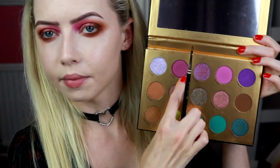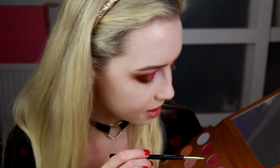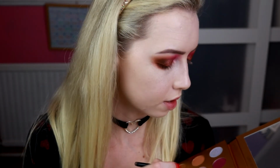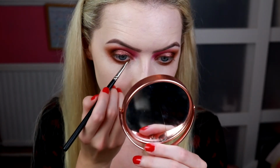Okay, so yeah, I think I'm going to use the shade Phoebe instead of Piper. Where is it now? Here, the third one in. Because it kind of has some bluey kind of flecks, which I quite like the look of. And it kind of matches that pink that we have up top. The base colour of it matches that a bit better. So yeah, this is just going to go over that glitter primer.